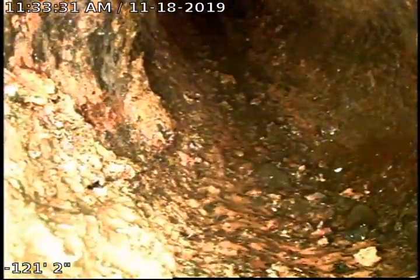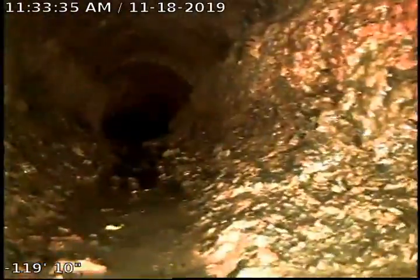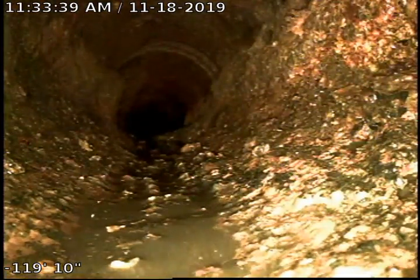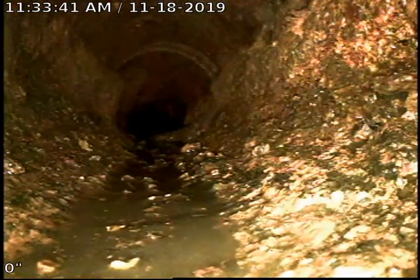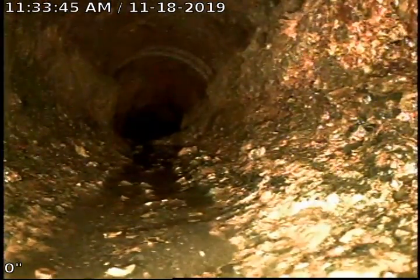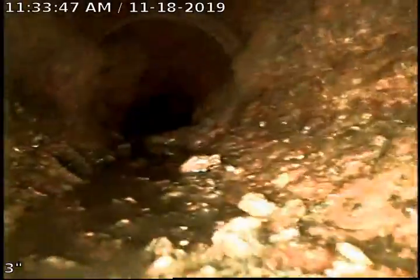We're going to have the city department show up. We're going to need the city inspector here as well. So we're in the process of setting all this up. Right now we're just going through the line. You'll notice in the bottom left hand corner we are zeroed out. Distance is accurate. We're going to push through at this time.